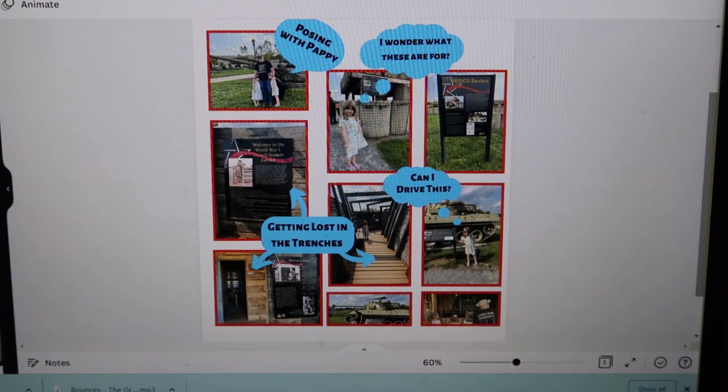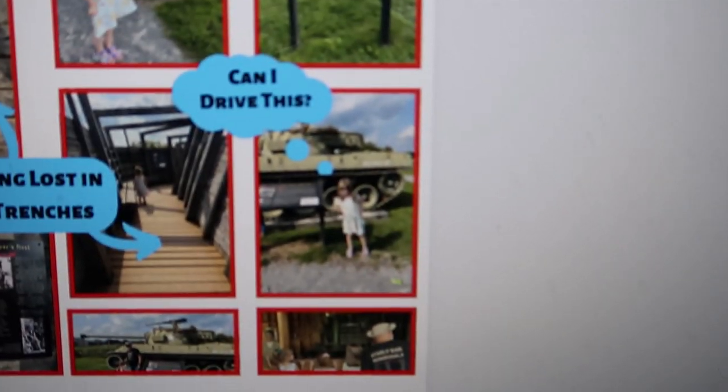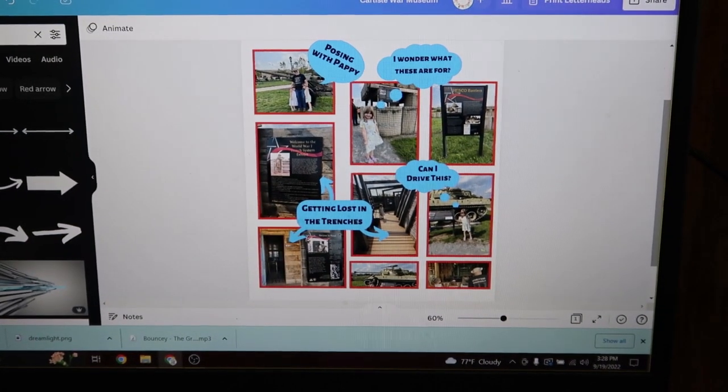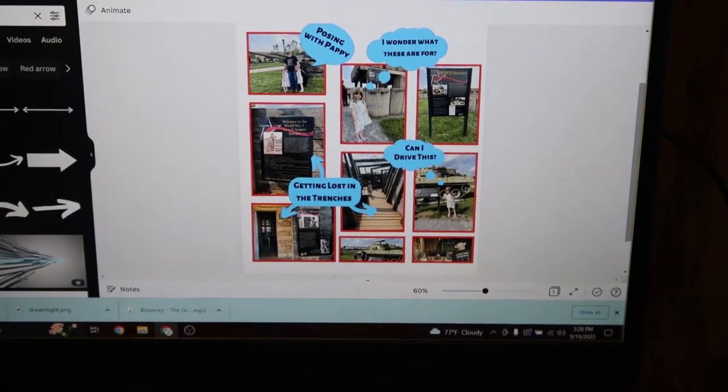I wonder what these are for. Getting lost in the trenches. Can I drive this? That would be funny. I don't know if that's going to load to where you guys can see that, or with the tank. Anyway, so this is the little document that I made that I'm going to put in her portfolio. You don't have to do this type of stuff.